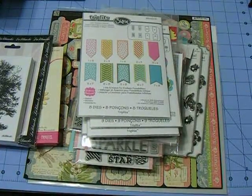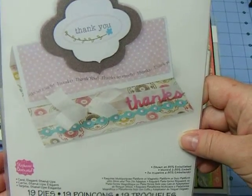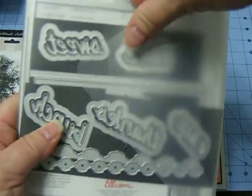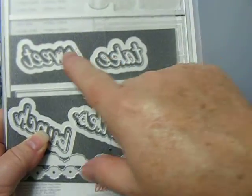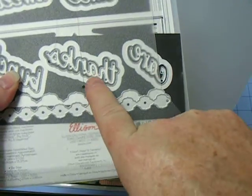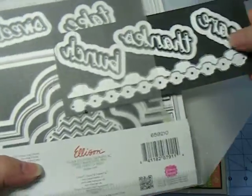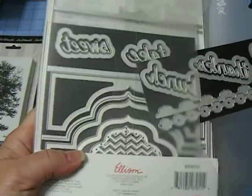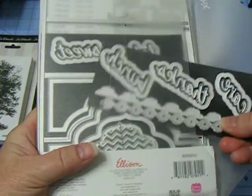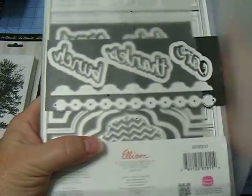And then this one is also by Stephanie Bernard, and this is a stand-up elegant card. And this one actually has 19 different dies in it, because you make this whole card. And what I loved about this one is it also cuts out 5 words. You have take, sweet, care, thanks, and bunch. And it cuts out the outline as well. And then there's another look at all the different dies. So this creates the whole stand-up card with lots of options in it. And these are some border dies that come in it as well. So I'm just going to set that down.